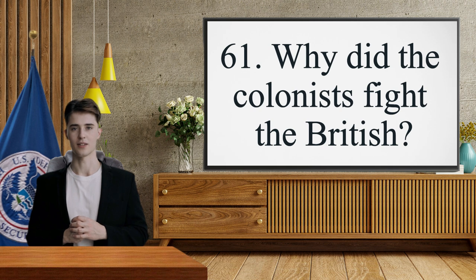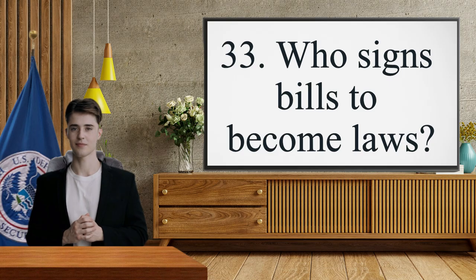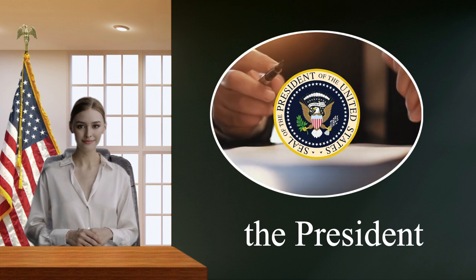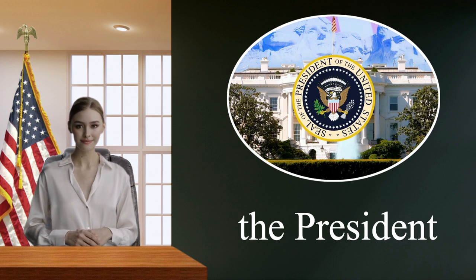Why did the colonists fight the British? Because of high taxes. Who signs bills to become laws? The president. Who is in charge of the executive branch? The president.